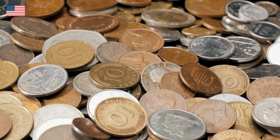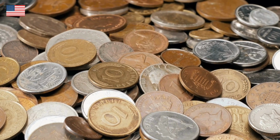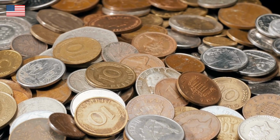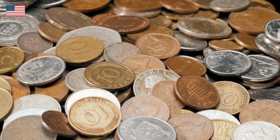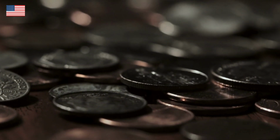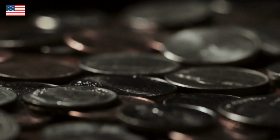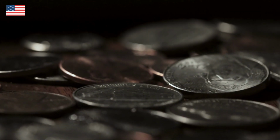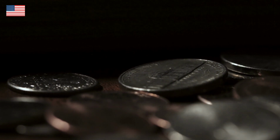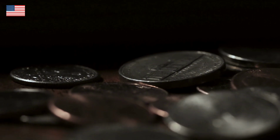What also drives collectors' fascination with coins like this is the thrill of discovery. There's something magical about flipping through an old stack of coins and suddenly spotting one that just doesn't look quite right. That tiny detail could make the difference between a coin worth a few dollars and one that could change your life. And that's what makes coin collecting so addictive. It's history, mystery, and treasure hunting all rolled into one.